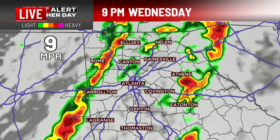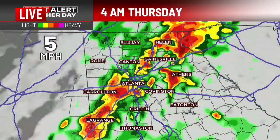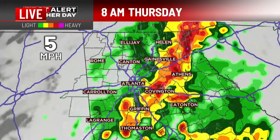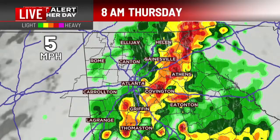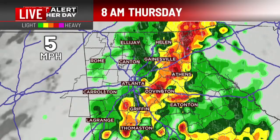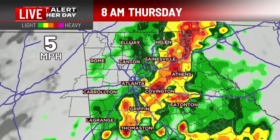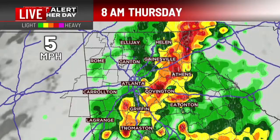So that's definitely something to factor in. Now notice what happens as we go from Wednesday night and into Thursday morning. The rain starts to become more widespread. Winds are still not an issue. In fact, they'll be very light. 8 o'clock Thursday, the storm will still be offshore, maybe by 100 miles or more offshore.